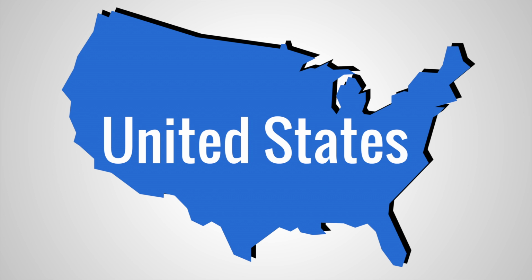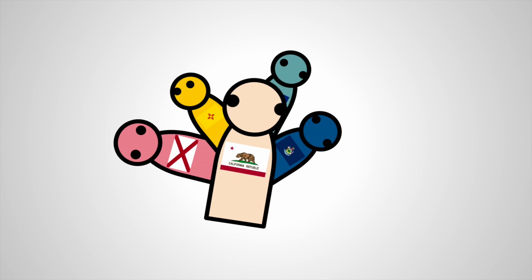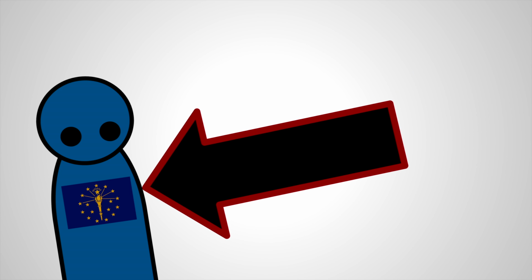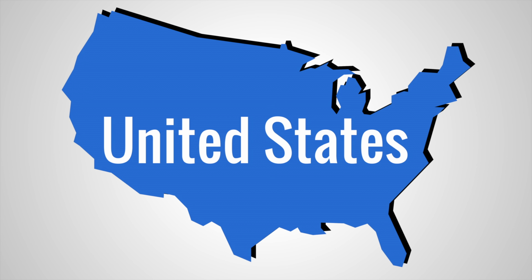Welcome to the United States. Keyword, states. And there are 50 of them. Each has their own culture, history, sometimes even dialect. If you are a state, then you have a flag, and as a channel about geography, that's all I care about. But too few Americans know the history and meaning behind those flags, even the story behind their own home state. So that's why I thought it's time for a little overview on the meaning of the U.S.